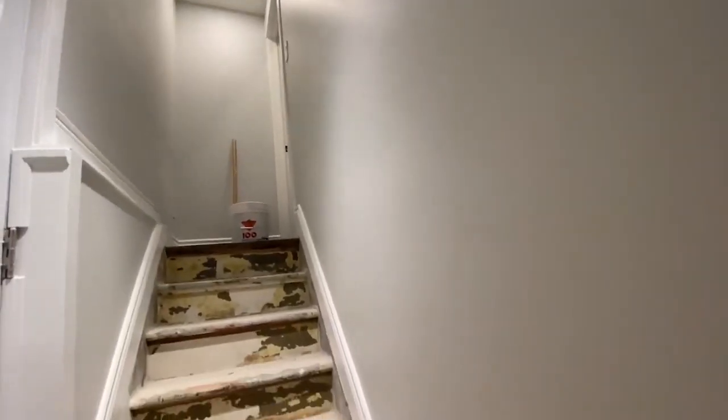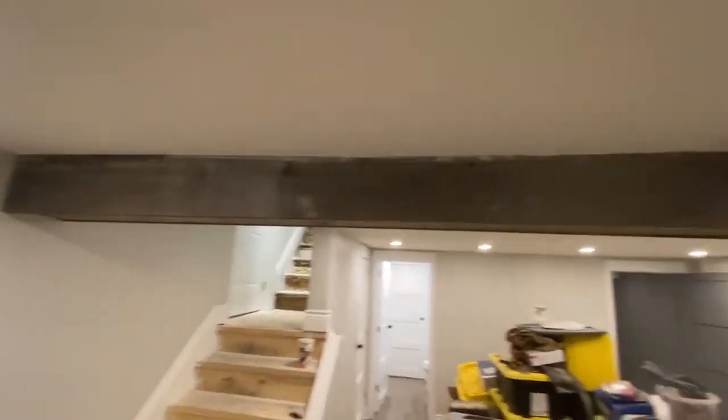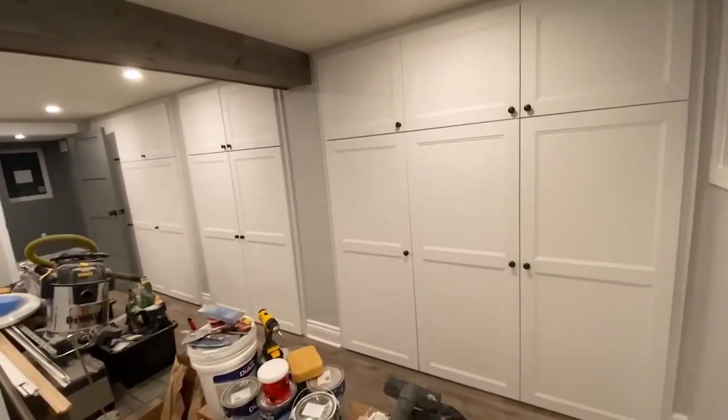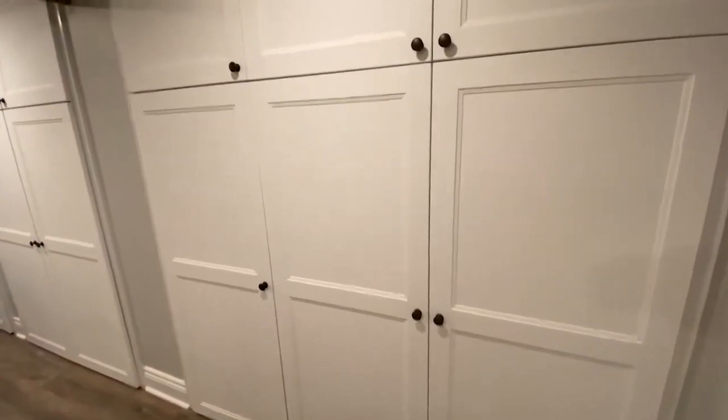This is a shot of the staircase. Again, all matching trim, doors and hardware. That's a new exterior door that we replaced there. We're into the basement area here. That's a cased-in beam that we did in like a barn board style. Complements and goes with the flooring. There's a laminate click flooring here on the floor.